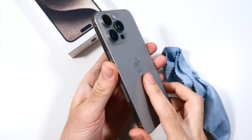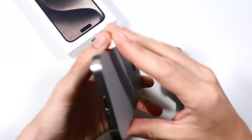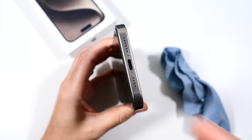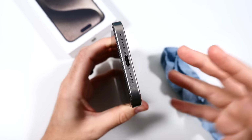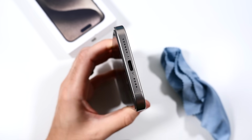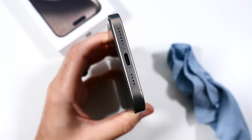I really, really love that. I'm loving that titanium finish just for the clean factor alone. It just stays super clean, especially on the natural titanium. Now, I can't speak on the black one or the blue one. Well, the blue one I could speak on when I talk about my 15 Pro review coming soon, but this natural titanium color really doesn't pick up anything.